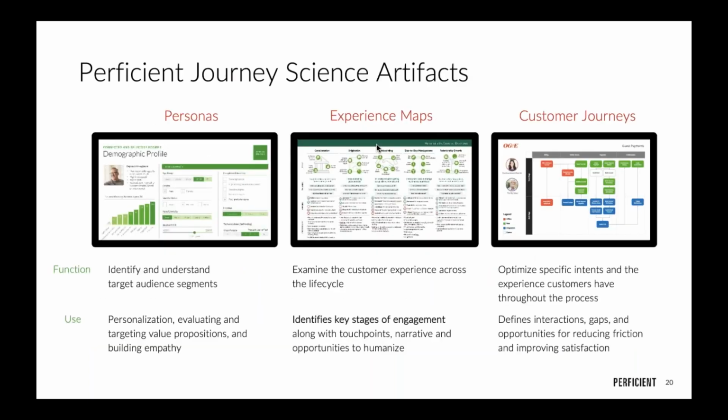So our approach of defining customer journeys for the collections process has as much rigor on that side as we would for the customer acquisition process. And that's fundamental for gaining insights. You'll need to optimize channel contacts and personalized messaging, which really are the fundamental building blocks of an improved collections function. Personas help identify and understand the target audience segments. Experience maps help identify key stages of engagement, and customer journeys define interactions, gaps, and opportunities.